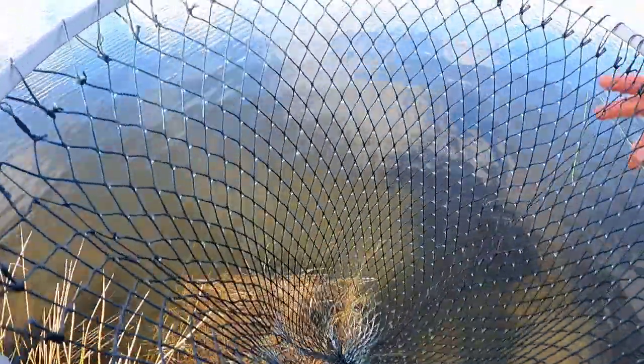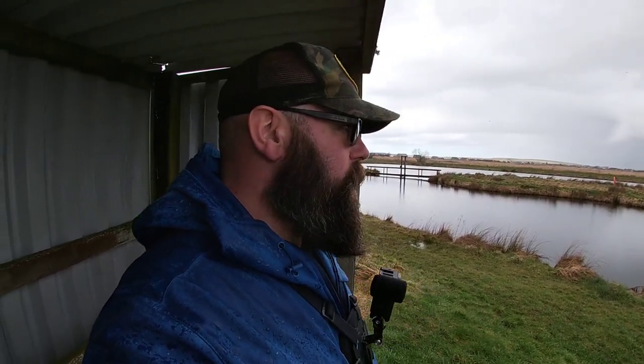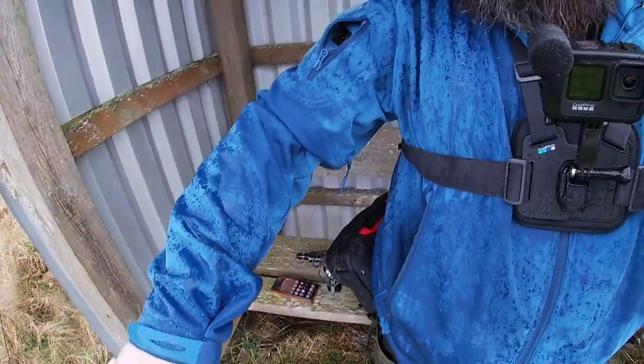I started this cast out, that went on the quill buzzer. Excellent. Well, oh, there's a helicopter. I've taken refuge in a tin shed. For the last 10 minutes straight, the heavens just opened. And I am absolutely wringing wet. Absolutely soaked through. But I'm here for the day.